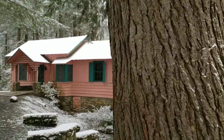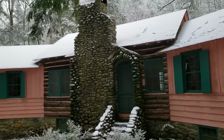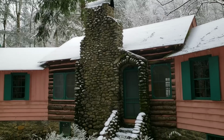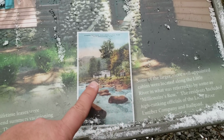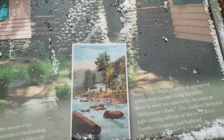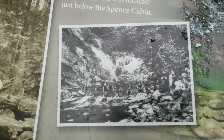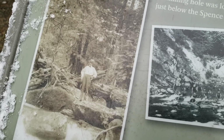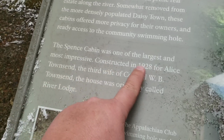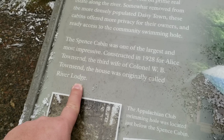And a lot of the homes in this area kind of looked like this. Of course, this feature here is really unique. You have the fireplace and then you have the front door. I love the postcard here. It kind of gives you what it was like here in Millionaire's Row. Of course, this is the Spence cabin. I love this black and white photo of everybody swimming down in the river. And then you have this guy here. He's standing on some of the rocks we probably still stand on today. The Spence cabin was one of the largest and most impressive, constructed in 1928 for Alice Townsend. So yeah, that's really cool.